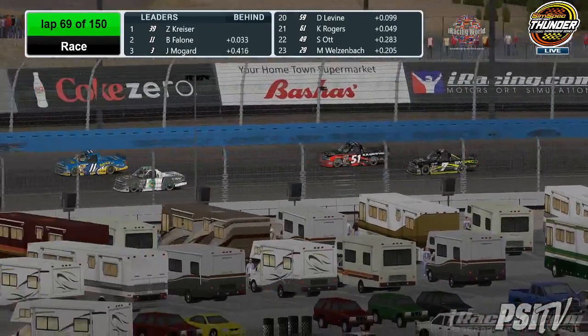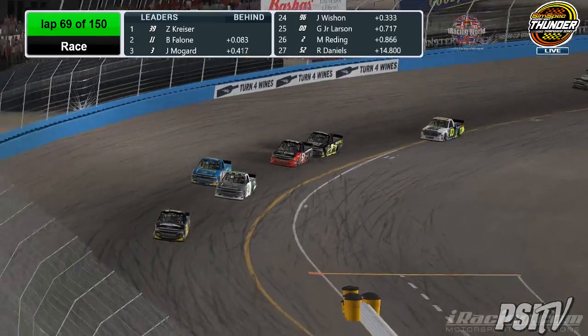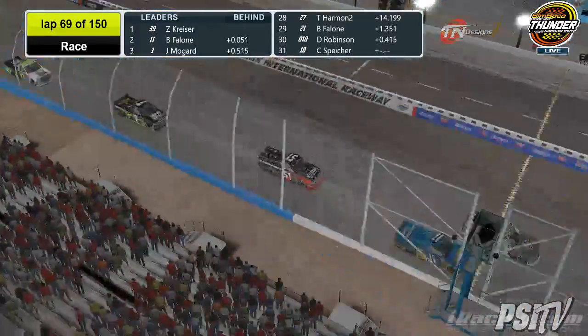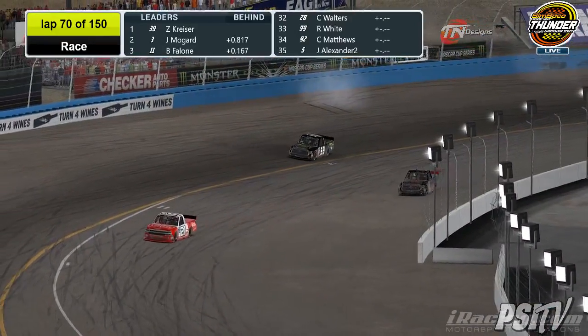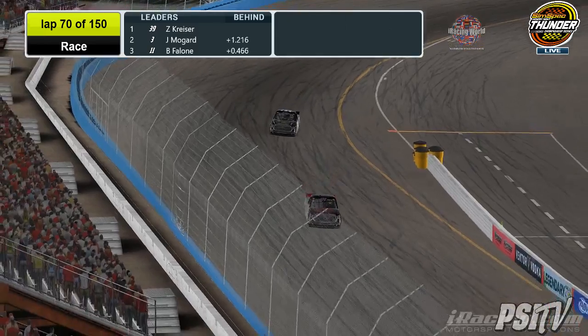Mogard making a move on Blake Fallon now. Jared Mogard finds some ground, doesn't clear him just yet, but finds the position. Caution falls on the speedway. Looks like that's going to be David Levine. Goes around in turns 3 and 4. I have to imagine he had some help.